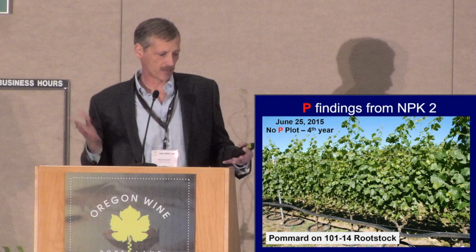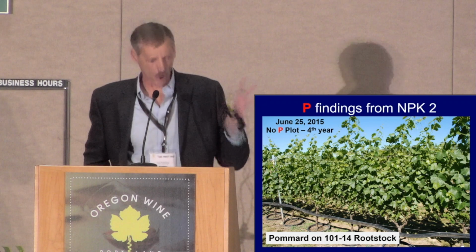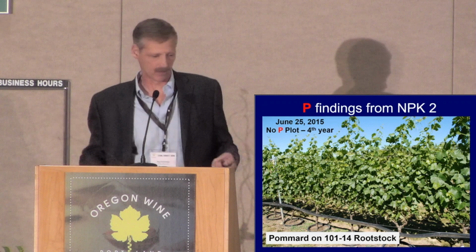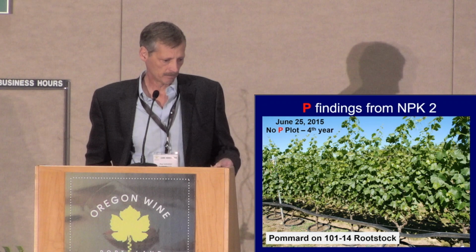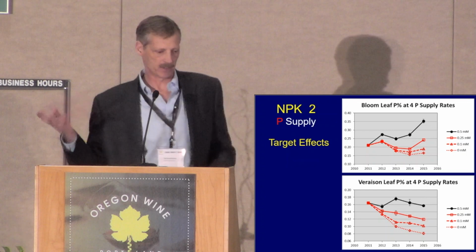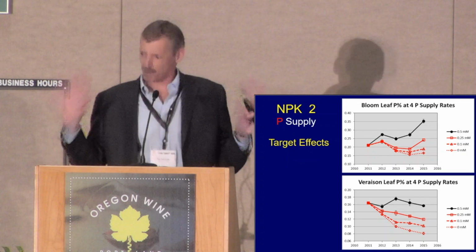This is a photograph of my pot and pot trial in the 4th year of vines that had been getting no phosphorus for 4 years in a system where the root system's confined. They don't look so bad. So again, like I did with nitrogen, I have these graphs. I thought about this over and over. This is the easiest way I could figure out to present this data.